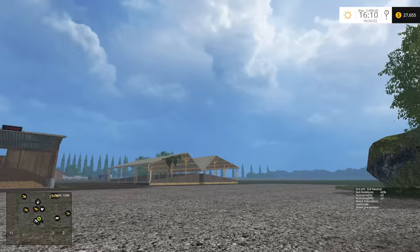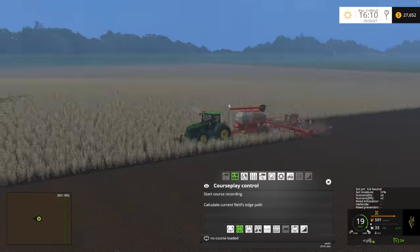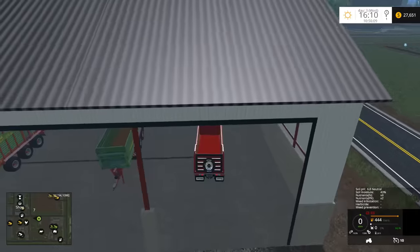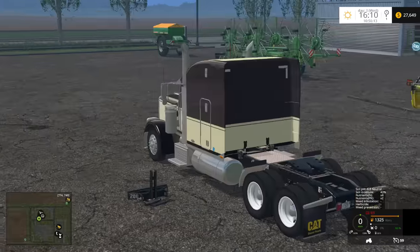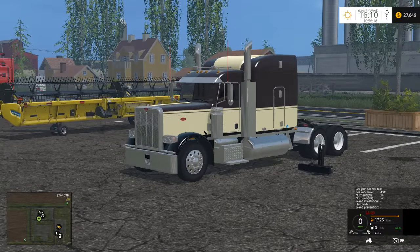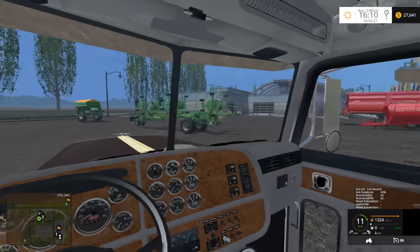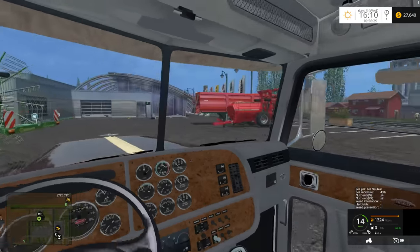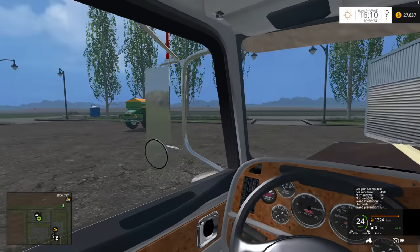Perfect. And I think if we tab to it, we will probably find it somewhere. Oh, this guy's done, good. Here we are. So this is the Peterbilt 388. I think I had the same one on Manchester, I want to say, but I don't know, I just like the truck. And I believe we have a trailer here already, right there. That's what I thought. So let's just hook that up real quick.